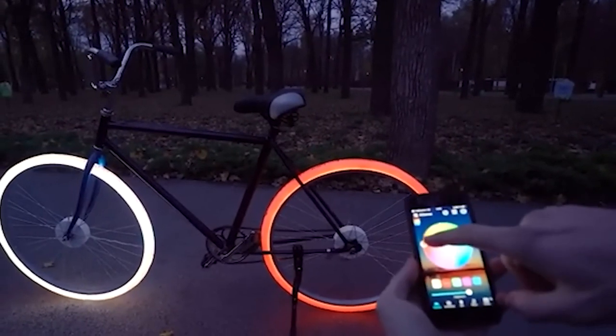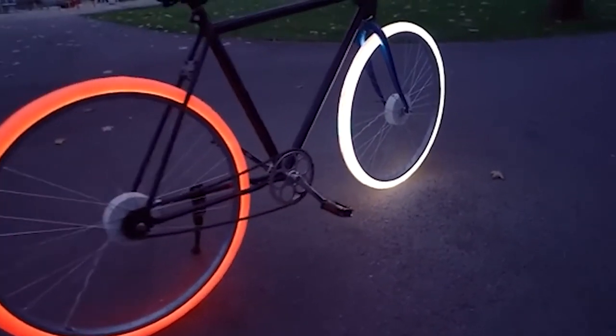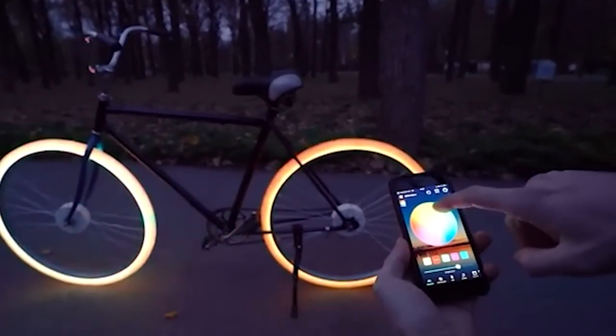The authors of the Q-Pro project have decided to solve this problem radically. What they created is not just another set of lights, but a pair of glowing wheels.